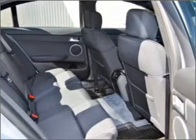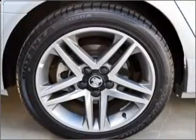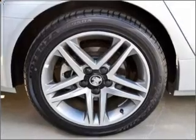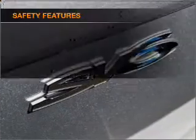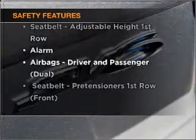Stand out from the crowd with premium wheels. Enjoy the flexibility of multi-zone temperature controls. Keep your family safe on the road with the added security of anti-lock braking. It's important to be able to trust in the safety components of the vehicle you purchase.